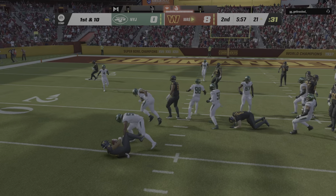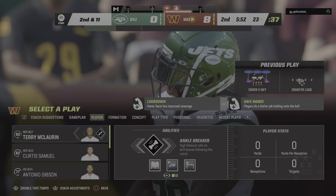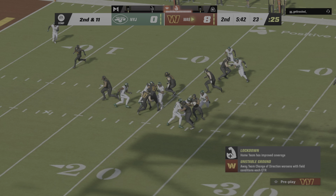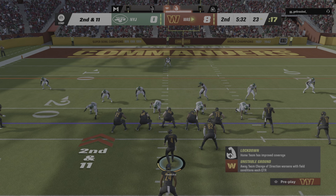It's Gibson, and he will lose yardage here back at the 23-yard line. Officially, it's a one-yard loss. That's going to bring up second and 11. Pretty straightforward play there by the linebacker. He saw the run, went with straight-ahead pursuit, and dumped him behind the line of scrimmage.